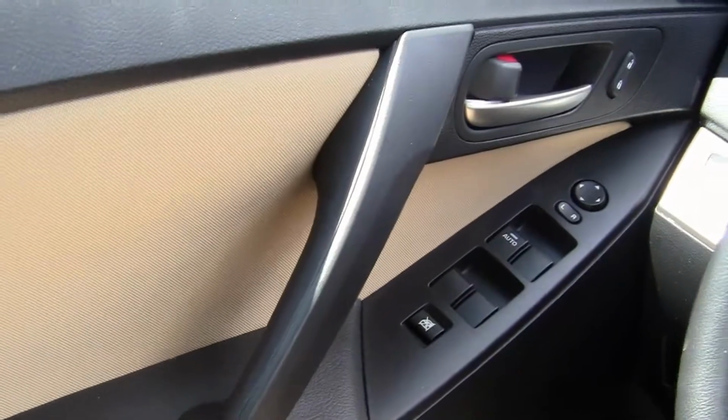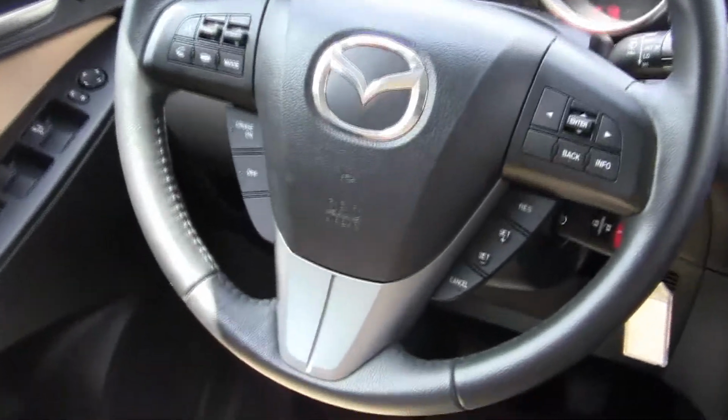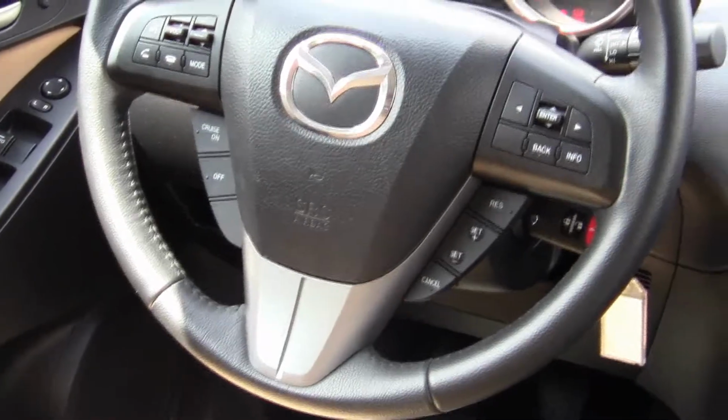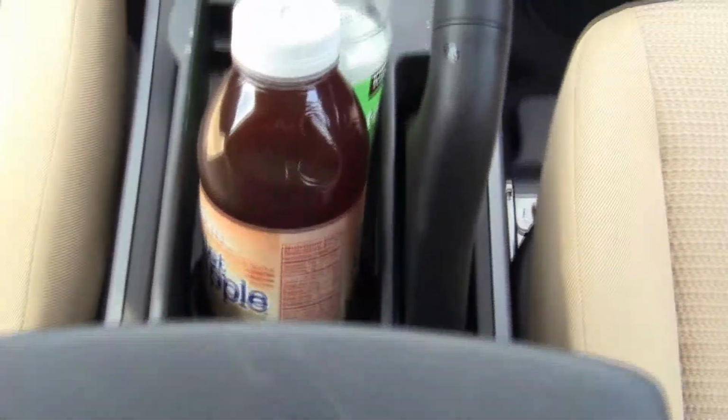Power windows and locks plus keyless entry. The steering wheel is very well shaped, fits well to the hand. You also get Bluetooth, radio, and information controls as well as cruise control. And your information screen is right up here. Console storage is pretty deep, fits my camera bag pretty well.